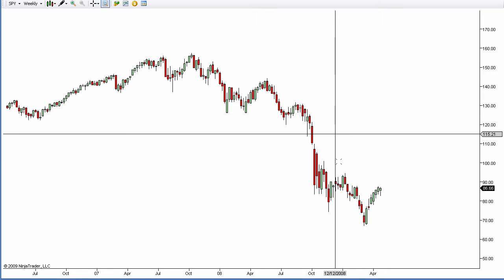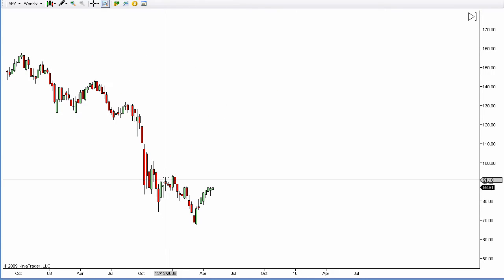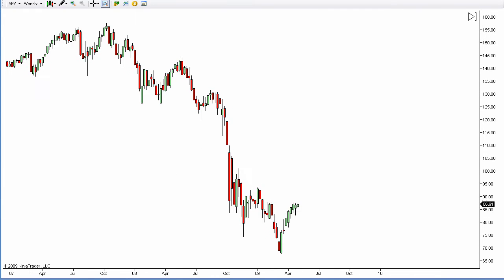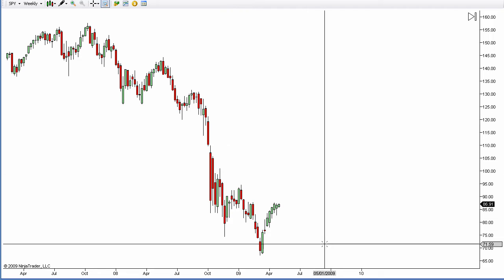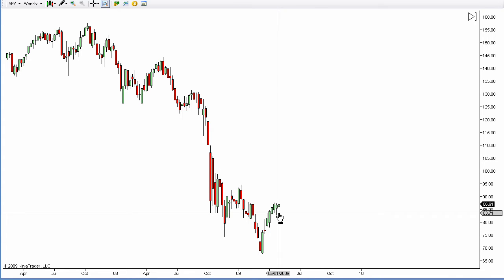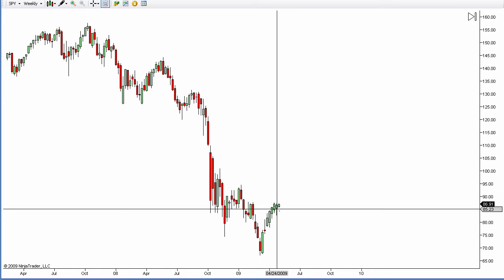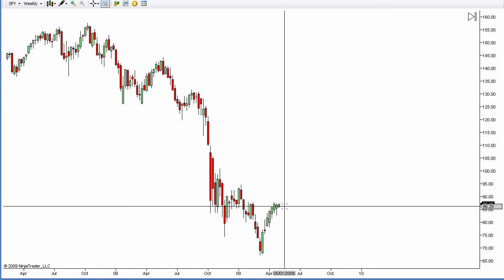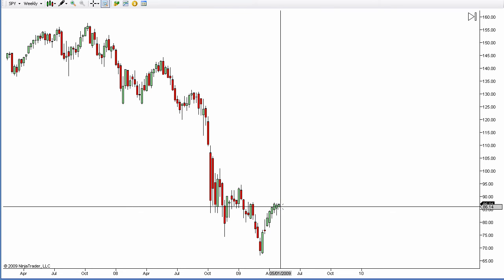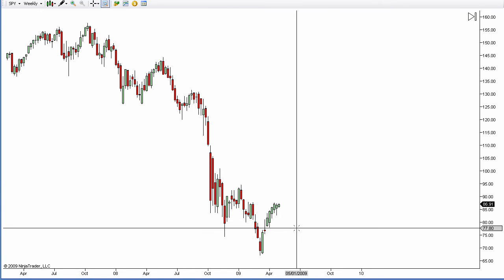Now, let's look at the overall market, and take a look at the spiders here. We've got a couple things going on. I really think we're setting up for a possible pullback of some sort. Ignore this candle, because this candle is going to be next week's candle. Last week's candle closed on a hammer and closed lower than the prior week.